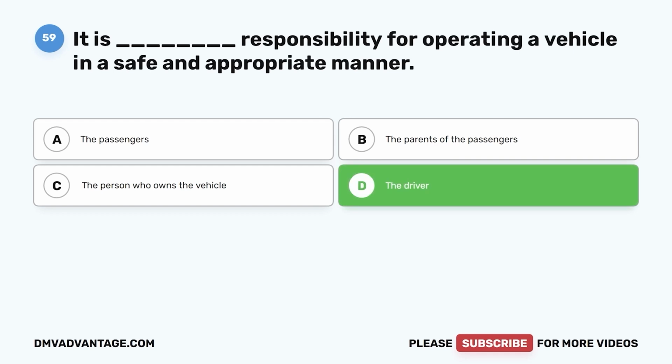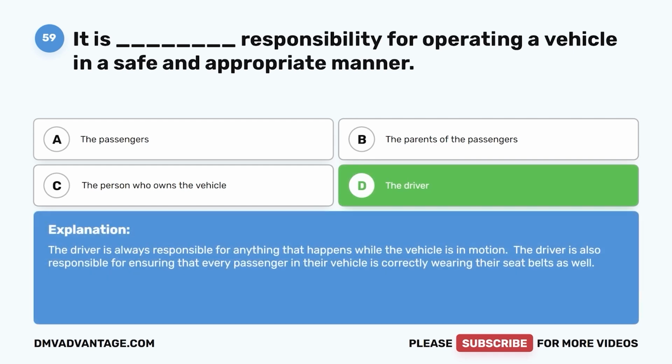The driver. The driver is always responsible for anything that happens while the vehicle is in motion. The driver is also responsible for ensuring that every passenger in their vehicle is correctly wearing their seatbelts as well.